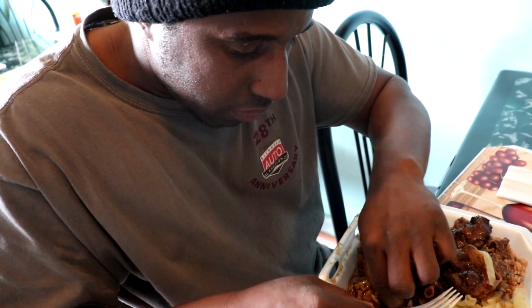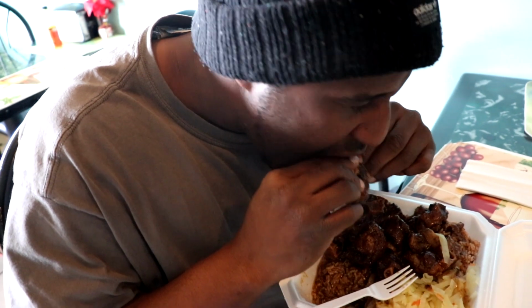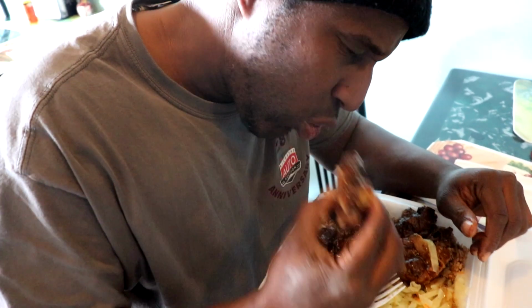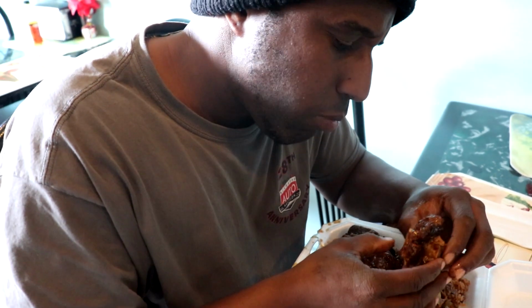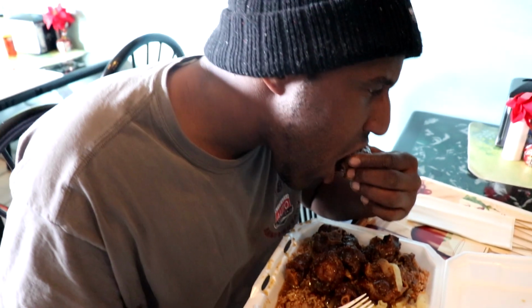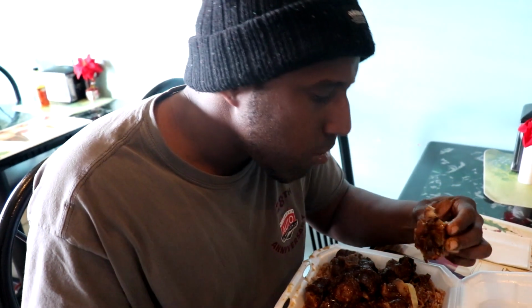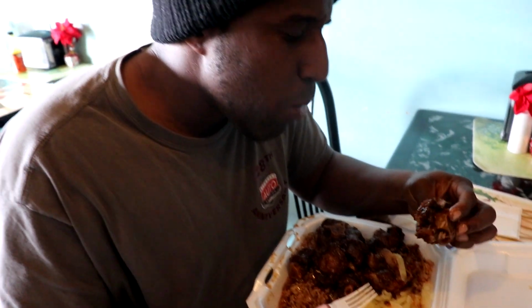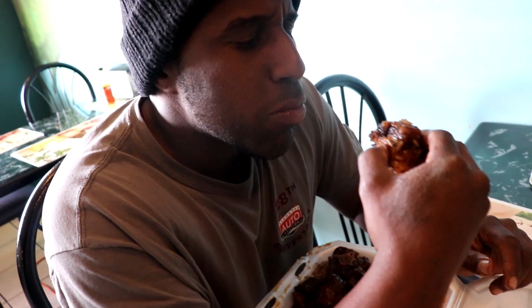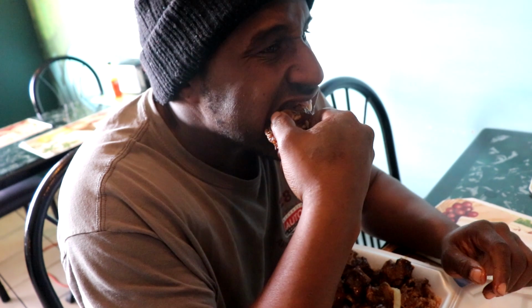What do you think about the oxtails? Nice size oxtail pieces? Pretty good. That's good. Is it seasoned to your liking?